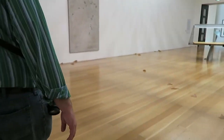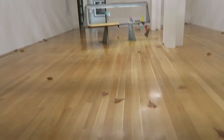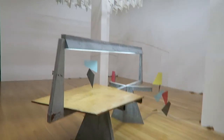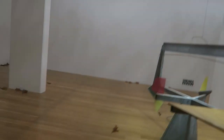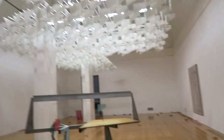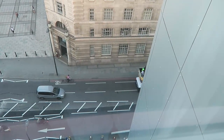I think we walked into a room that they haven't cleaned. This is modern art. I hope I got that.